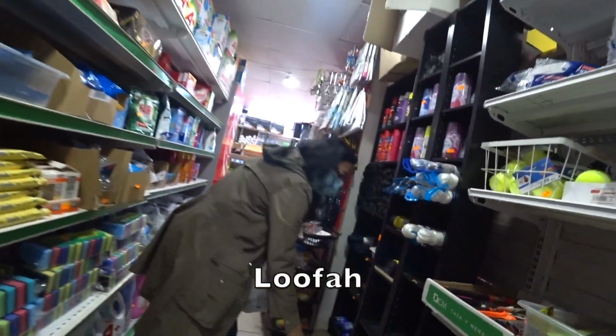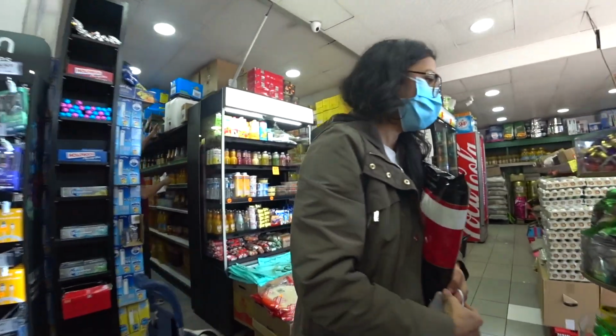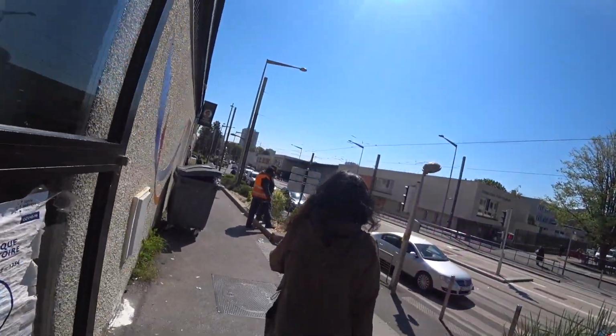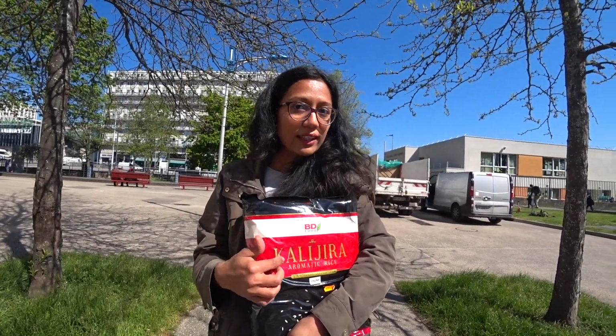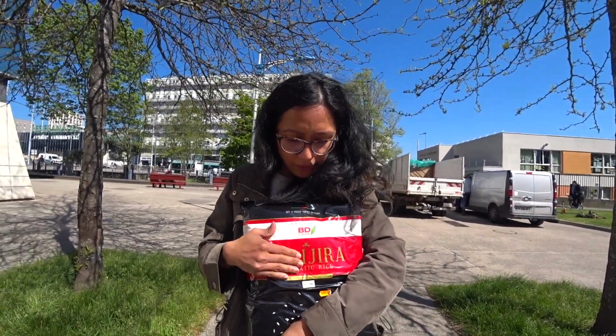What is this? Some fish? No, this is for scrubbing the body. Yeah. So this is kalijira. This is a very Bangladeshi rice variety. It's called kalijira, and I got it for 5 kilos. I find it a little bit pricey, 13 euros compared to the other rice grains.